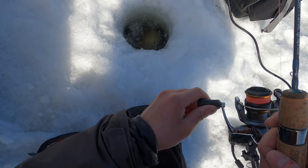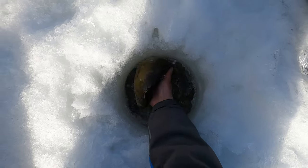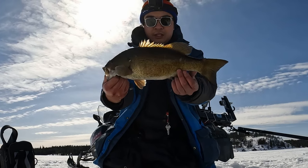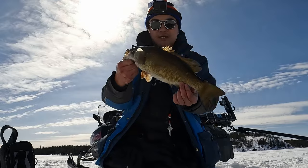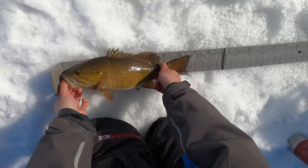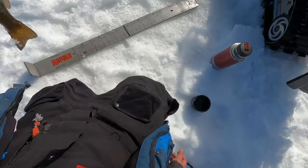Please be a bass. Yep. Nice bass. It's curious for the lengths. It's almost 15.